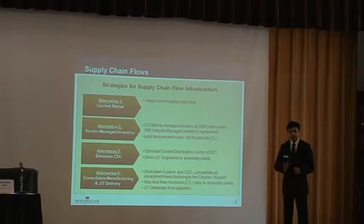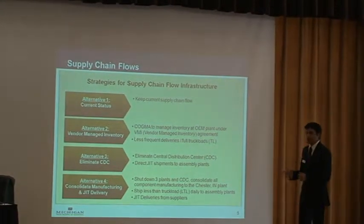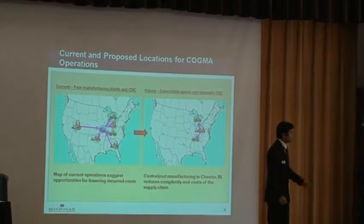Third, eliminate the CDC, which would be JIT deliveries from each of our individual plants to the OEMs. And the final alternative is to consolidate manufacturing and have JIT deliveries from both supplier and customer. And now I invite Sinar to go over our strategy.